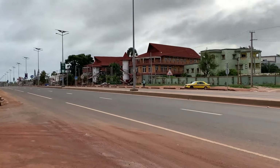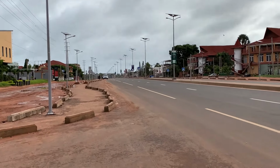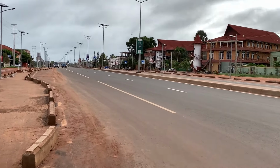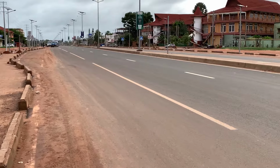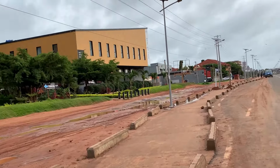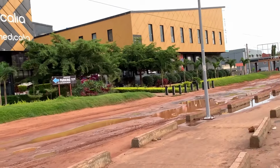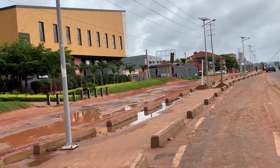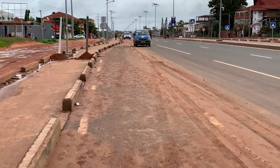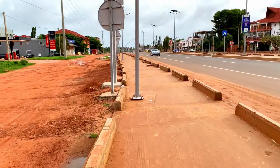Yeah, August is really showing us that we are in August now. You know, it has been raining all these days. As you can see, it's wet. Yeah, we want to explore. We are really going to explore. We're going to show you the landscape. We're going to show you different places, from the road to the infrastructure, the drainage systems, and the vehicles plying the road. So enjoy, enjoy, enjoy.